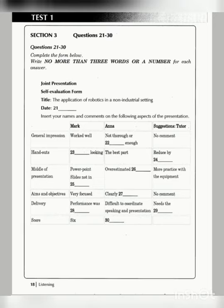What about delivery? Well, I think our performance was average. It was difficult to coordinate speaking and presenting the material at the same time. I was quite self-conscious of what I was doing. It was down to a lack of experience.